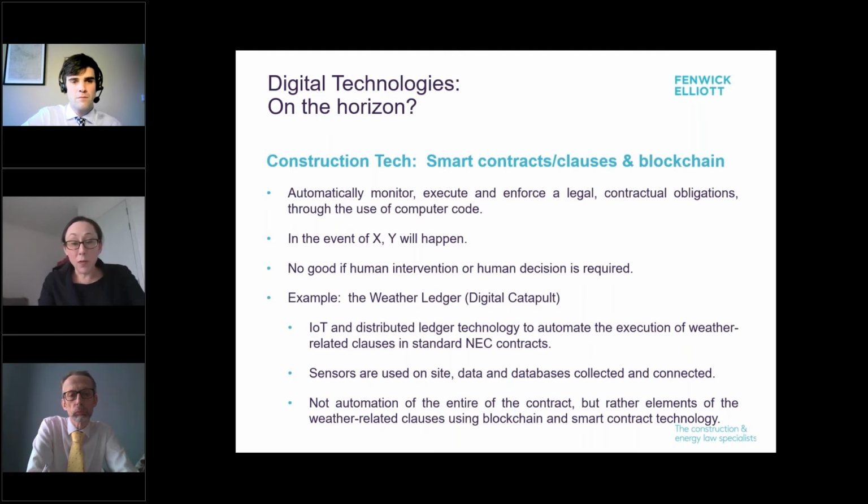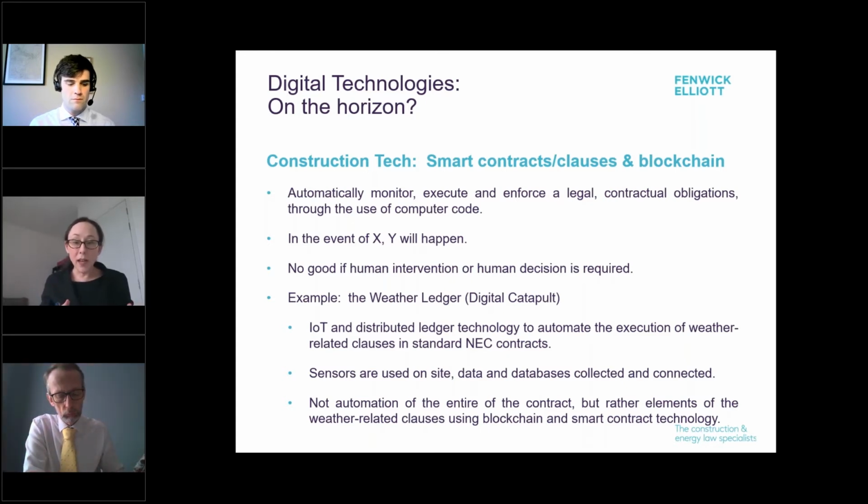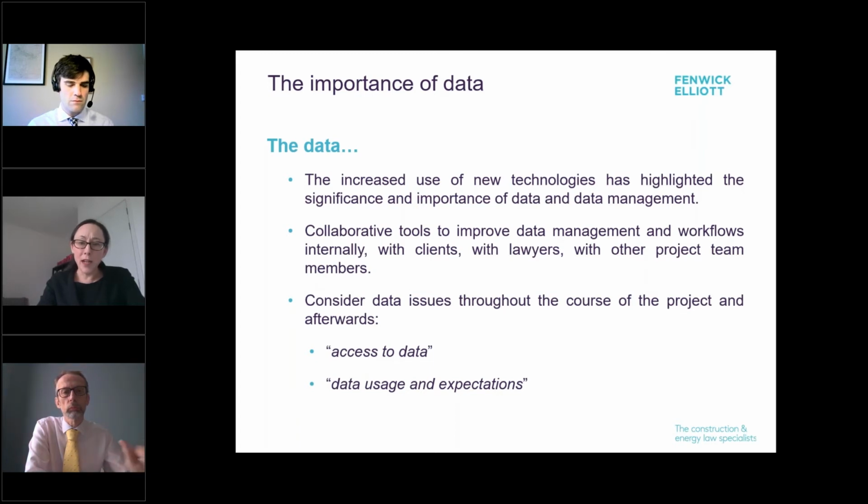Now, an example of this is something called the weather ledger that Digital Catapult is pursuing and progressing at the minute with a number of other parties. In this situation, you have the Internet of Things and the distributed ledger technology to automate the execution of the weather-related clauses in standard NEC contracts. So you have sensors on site, and data and databases are collected and connected. Now, in this project, they're not looking to automate the entire contract, but rather an element of the weather-related clauses. So I'd suggest that perhaps we're not as far away as we once thought with smart contracts and blockchain. But the importance of data, as I've highlighted, and the significance of it and the management of it.